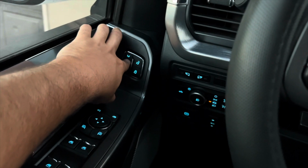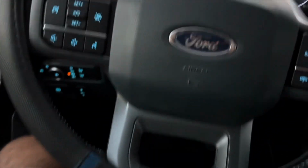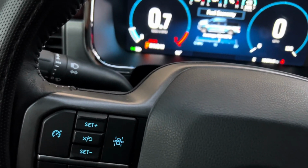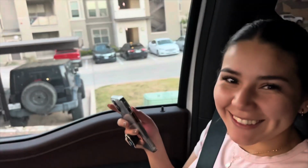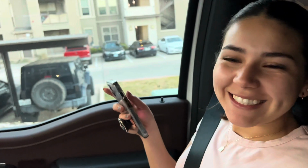Memory seating. So you have the 3 options that you can go ahead and save. So if I go ahead and click number 2, it's gonna be my girlfriend's, and as you can tell, I'm getting closer to the seat. I'm not gonna drive this close to the steering wheel, so we're gonna go ahead and go back to number 1. Why do you have it that close, huh? Because I need to see.